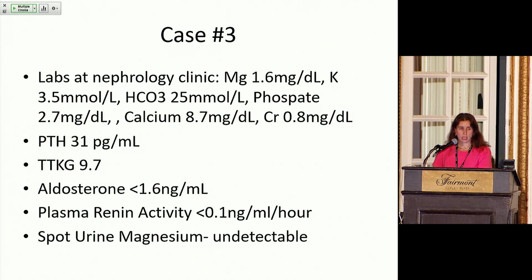So when I saw him in clinic, his magnesium level was 1.6. That was once again on these medications to bring it up. Potassium was 3.5. Bicarb level was 25. Phosphate was 2.7. Calcium 8.7 and creatinine 0.8. His PTH level was 31. Transtubular potassium gradient, which I realize is debatable whether it really is helpful, but it was a little bit elevated at 9.7. Aldosterone was undetectable, renin level was undetectable, and his spot urine magnesium was undetectable.